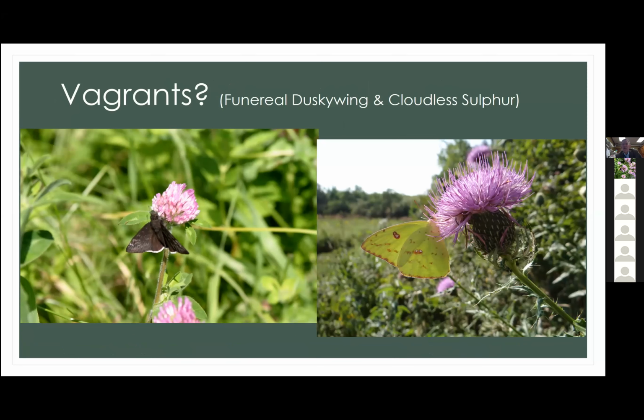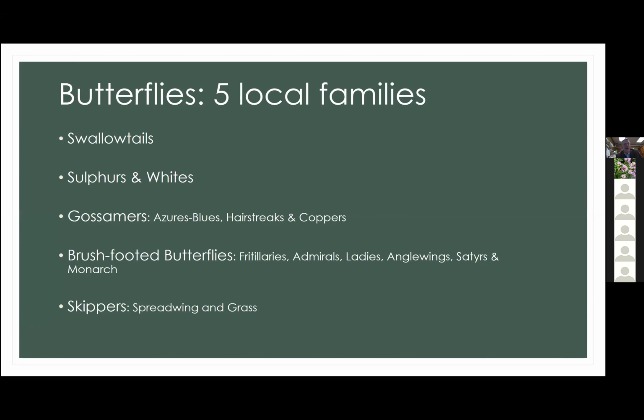The funereal dusky wing on the left, the first one that was ever found in Minnesota, was found in Mendota, here in the Twin Cities, a couple of years ago. And the cloudless sulfur is a big, big tropical yellow sulfur that is starting to show up more, especially in southeast Minnesota with our more hot, humid summers.